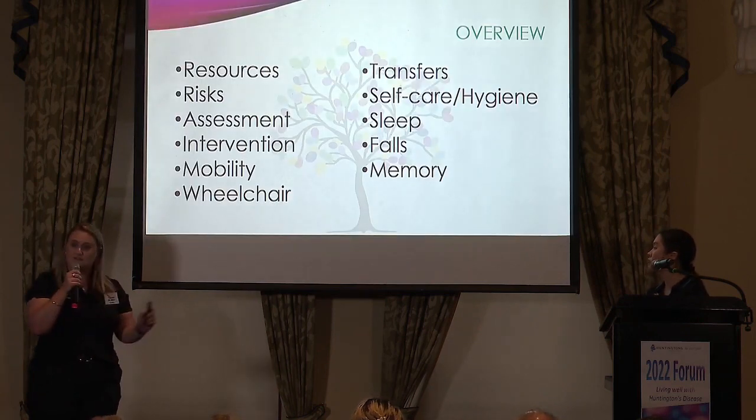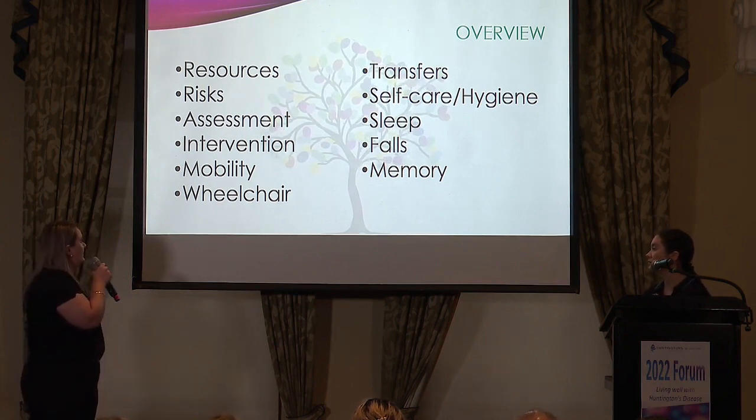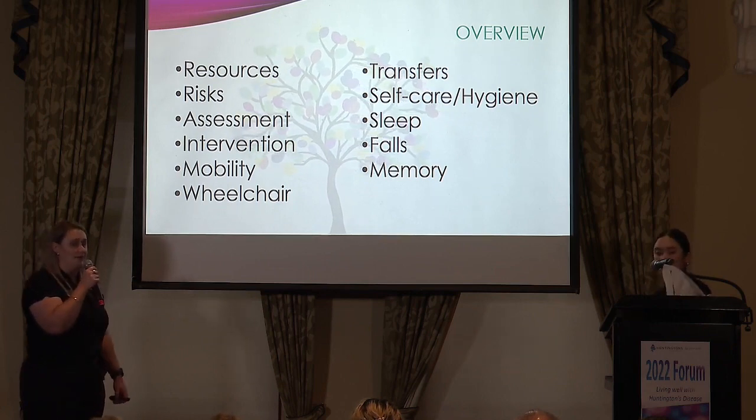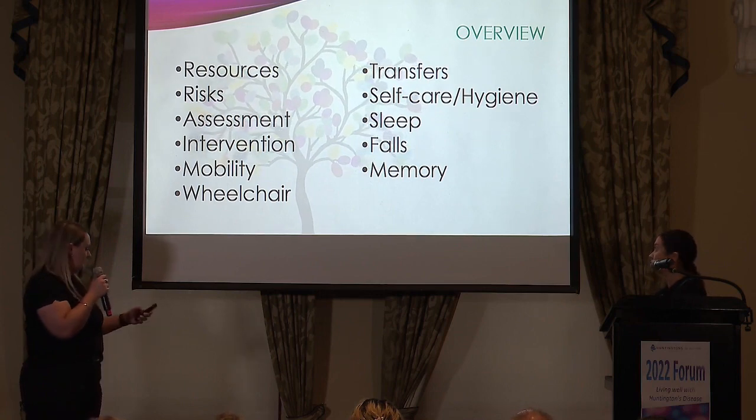So just as an overview, these are some of the things that we'll be discussing today. Some of the resources that we use, risks associated with Huntington's disease, some assessments that we provide, interventions, and then we go on to some equipment.